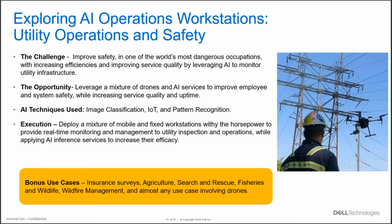And this is interesting. And it's analogous to other use cases, right? Insurance surveys, agriculture. This is what farmers are doing, right? This is how they're controlling fields. Insurance surveys. Next time you go to renew your homeowner's insurance, you may have a drone flying over looking at your roof. Fisheries and wildlife management. Almost any use case involving drones.